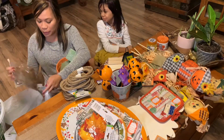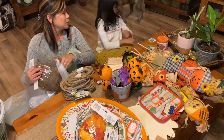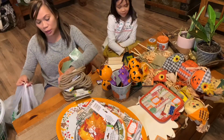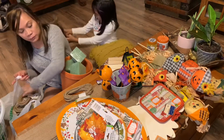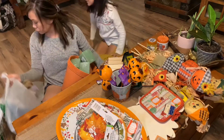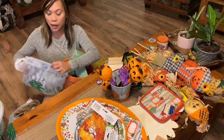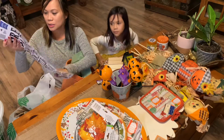And we have Stormy in the background. So Stormy just wants to join in the video too. Yeah, she wants to show off her toy. Yep, that's actually her brother's toy. Oh, the bucket. I'm going to get it out. I don't know if you can hear me, guys, with this noise.